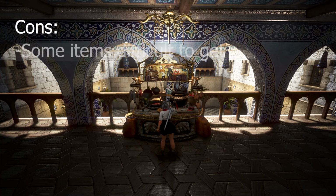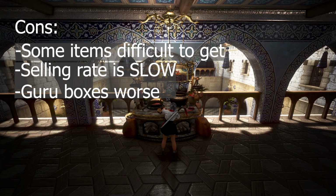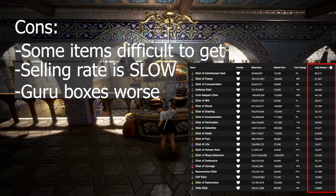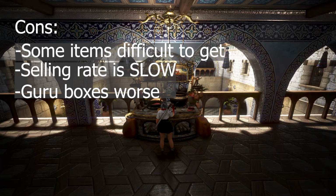The downside of alchemy is of course how annoying some of the items are to get, such as fruits and traces. You would need to have a constant pre-order on the market to supply an extended alchemy session. Secondly, selling elixirs on the market is also a lot slower compared to cooking. Elixirs have maybe around 50k daily sales, while Valencia and Balenos meals both have 100 million sales each. This is due to another downside, which is that Guru boxes are usually a lot less valuable for alchemy.